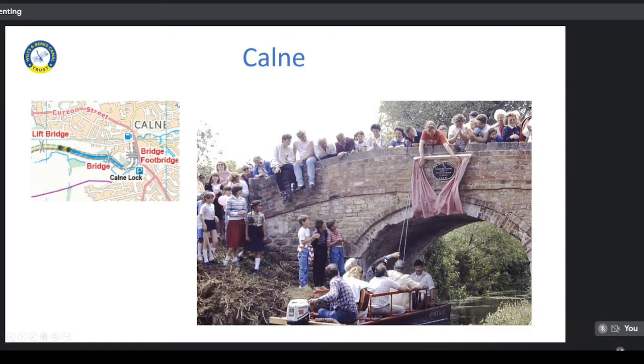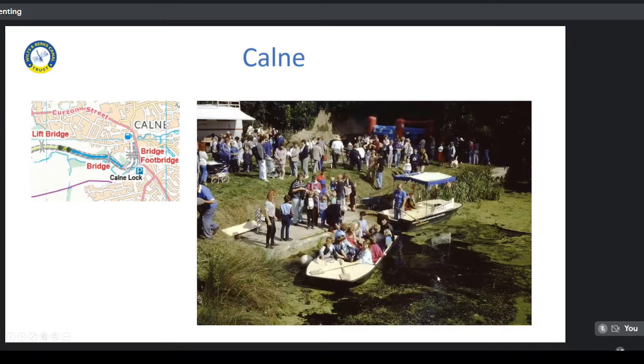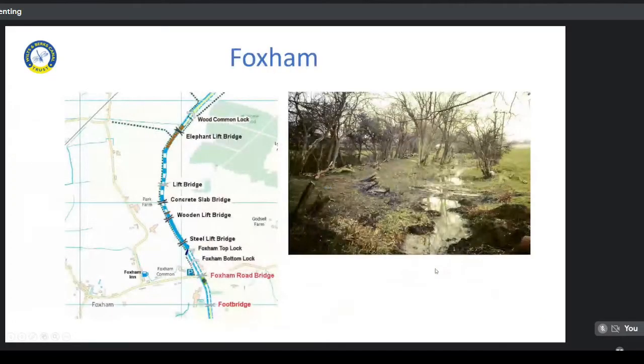And then during the 1990s, for quite a few years, there was a Calne Canal Day every year. And that again proved pretty popular. And you'll notice this is Damson Fly used in 2 halves. So we could actually take 12 people in each half rather than 12 people on the whole boat. That's life, isn't it? So going back to the main line, you're going up to Foxham.